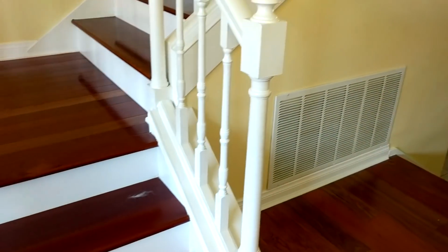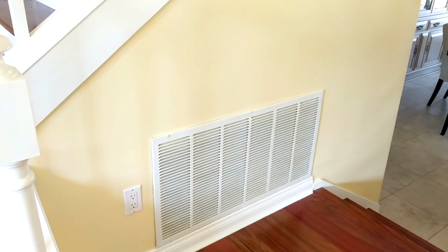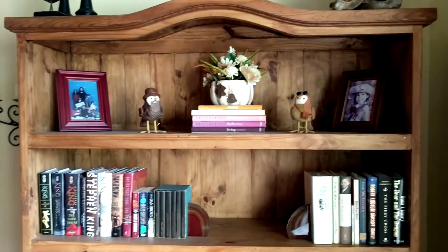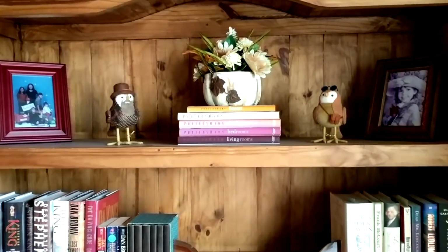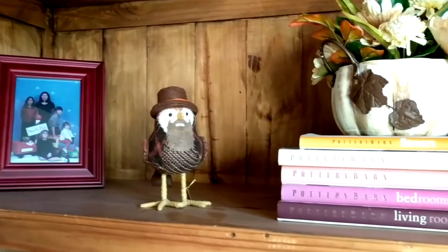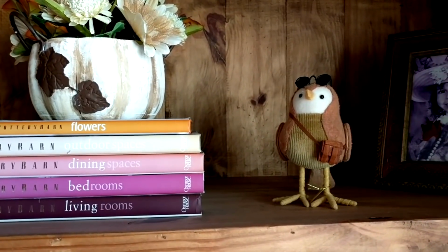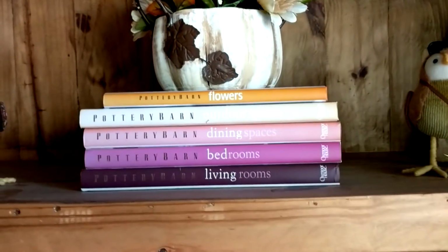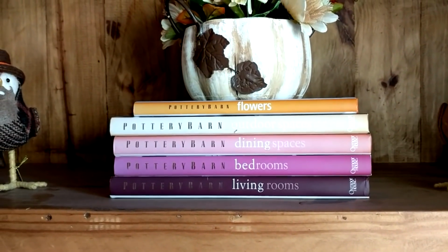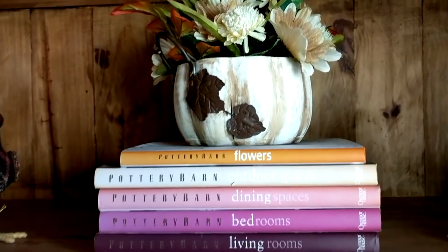And then I will give you just a quick look at the dining table, which you saw in another video. I will show you the top shelves of my bookcases I have in my living room, however, because they do have a little bit of fall decor. They have a couple of my Target birds here, and then I have a stack of some of my Pottery Barn books that somewhat go with the colors in this room. I have some that go with my bonus room upstairs.